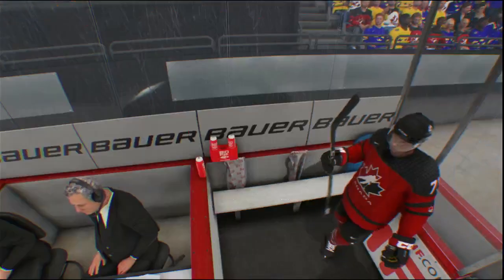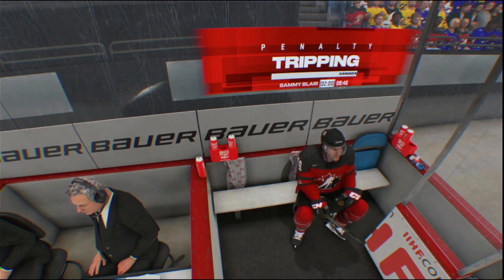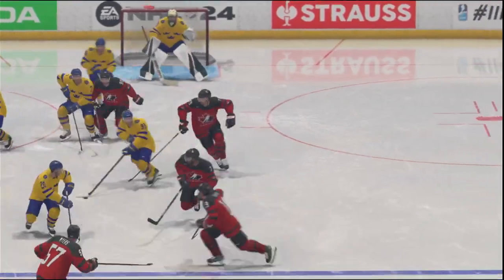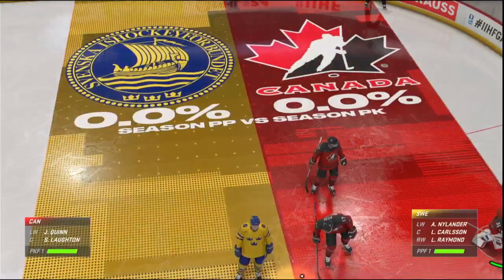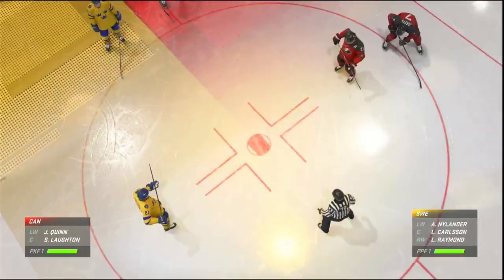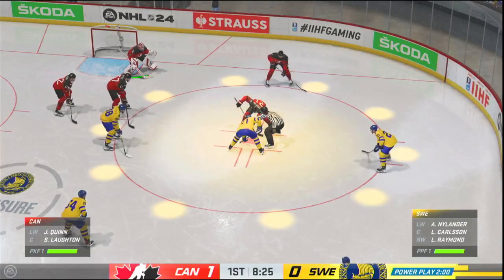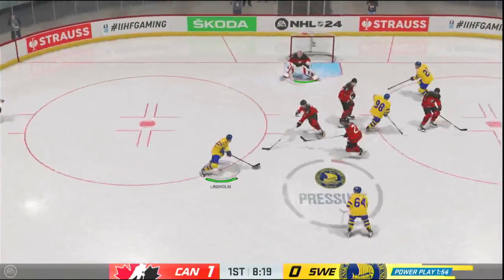Well, this is a critical juncture of the game. You've got the one-goal lead, and now you take a penalty. The PK unit has to be up to the task and kill this off. Sweden sending their power play unit out for the first time tonight. Well, a timely power play at this juncture of the game, James, to even it up. This is huge for this power play. Your big stars, they need to shine.